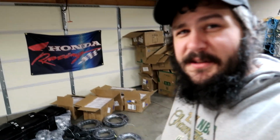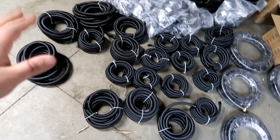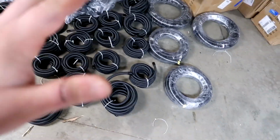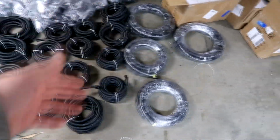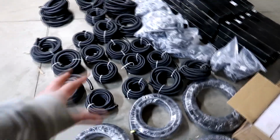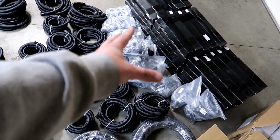All right, so I cut off at the last clip. We did get a lot of this stuff unboxed and opened up, and I kind of want to go through some of it again. I did get all the AN line and stuff out of the boxes, and I got a ton of 6, 8, 10, 12, and 16 AN hose and a bunch of fittings. So all that stuff I'm going to have to organize.